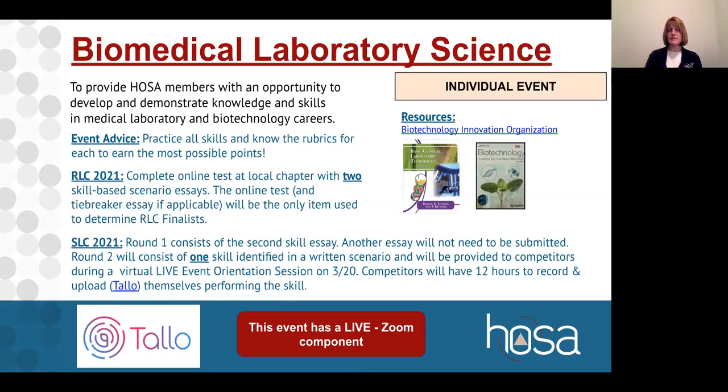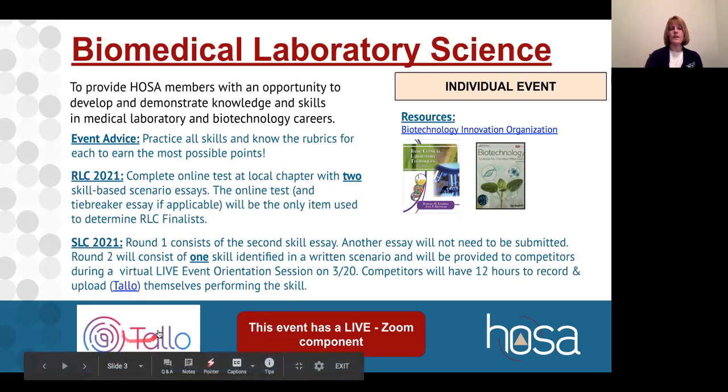Then for SLC this year, round 1 is going to consist of the second skills essay, which you had already done during RLC. And so another essay will not need to be submitted. Round 2 then will consist of 1 skill identified in a written scenario, and it will be provided to competitors during a virtual live event orientation session on March 20th, and that would be via Zoom. Competitors will then have 12 hours to record and upload themselves performing that skill, and they will upload it to Tallo. And you can click on this link and it would take you there.